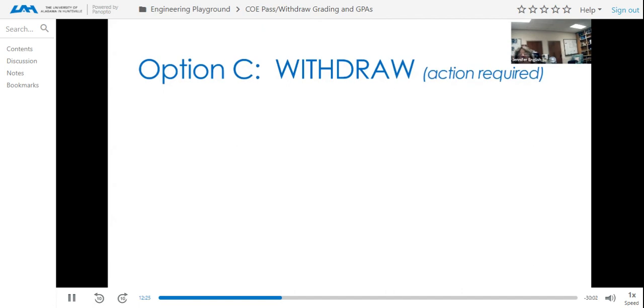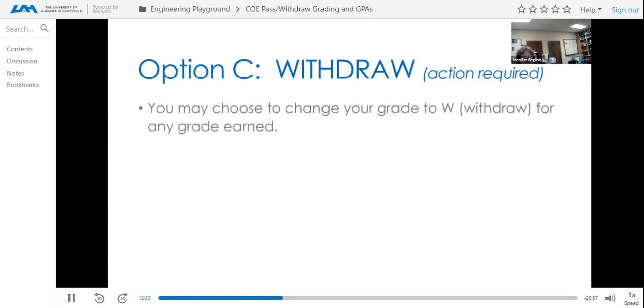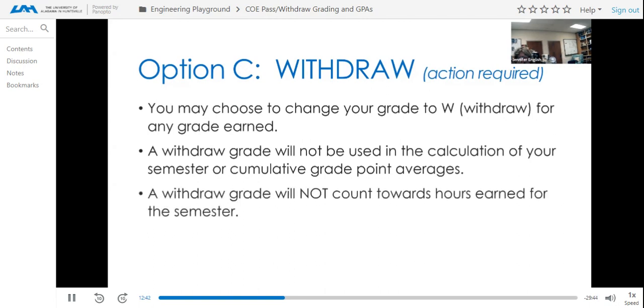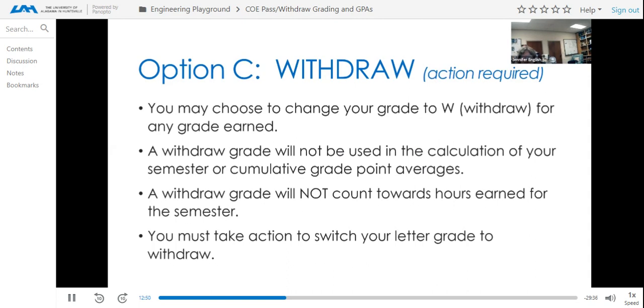So option C, withdraw, action required again. So you have to do something in order to get this withdraw to work. So you may choose to change your grade to W or withdraw for any grade earned. A withdraw grade will not be used in the calculation of your semester or cumulative grade point averages, and it will not count towards hours earned for the semester. You must take action to switch your letter grade to withdraw. Okay, so again, the same thing with pass. You'll get something from the registrar's office, and you will indicate whether you want to change a letter grade to pass or withdraw.